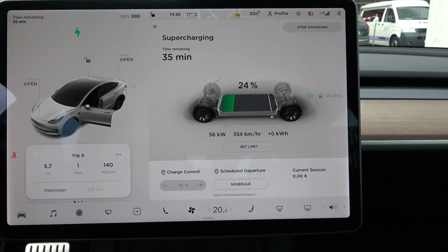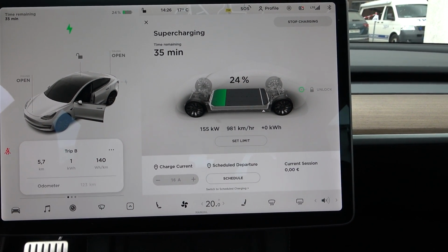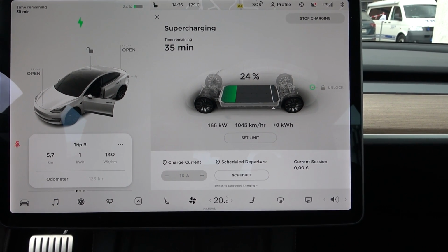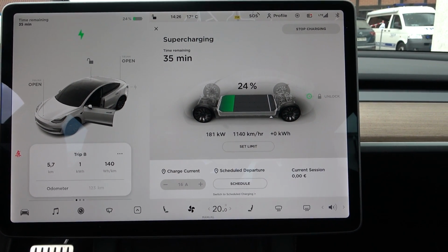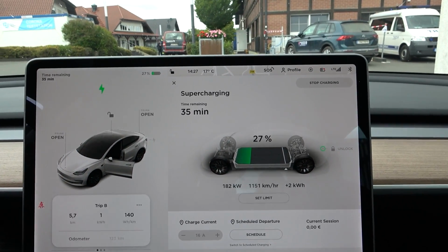Now it starts to charge, and yes, we have already 100, 150, 160, 170, 180. Okay, so now the car is charging at 180 kilowatts, so it means it's fully capable of charging at the full speed that the supercharger can deliver. It means with the charging system of this Tesla, exactly this one, everything is fine and we don't need to worry about it.